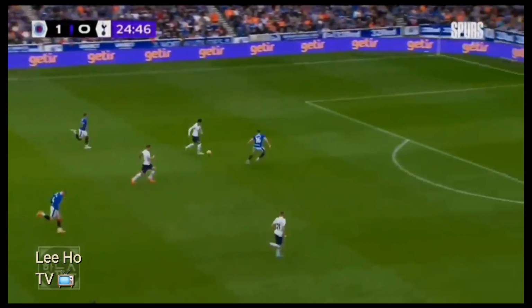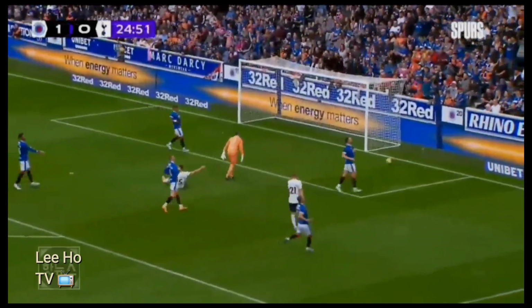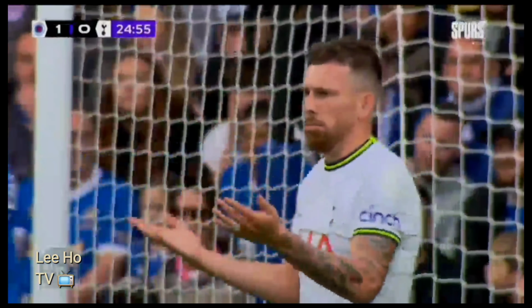Slips it into Son, and Rangers are outnumbered here. Højbjerg up with Son as well. Højbjerg just wide. Spurs nearly instantly level.